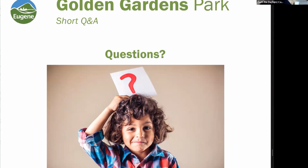And there was a question on lighting, and that is something that we are diving into in more detail for when we come back with a preferred concept. But we are looking at that specifically, lighting and noise, as important elements to mitigate. So there'll be more to come on that in specific detail.